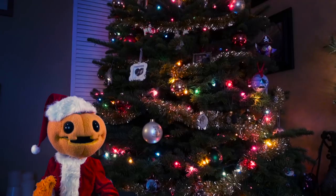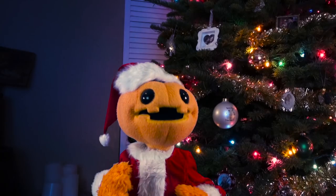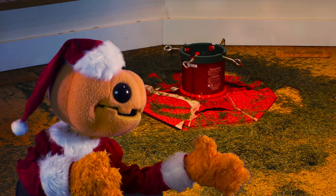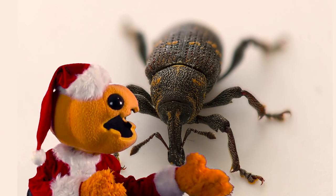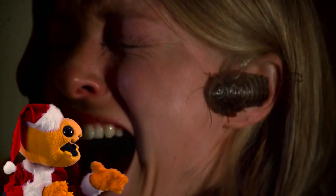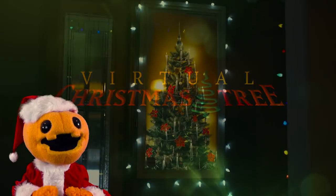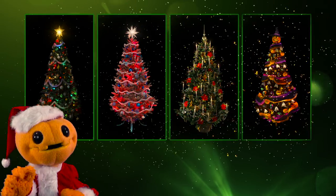And who can forget the most important of Christmas decorations? The tree! And let's face it, getting a real tree is a lot of work. All the cleaning of the pine needles, replacing ornaments after your cats knocked them off, the pine weevil bugs crawling up your nose when you're asleep. But with AtmosFX's virtual Christmas tree, you get your tree hassle-free! And you can even choose from 4 different styles, too!